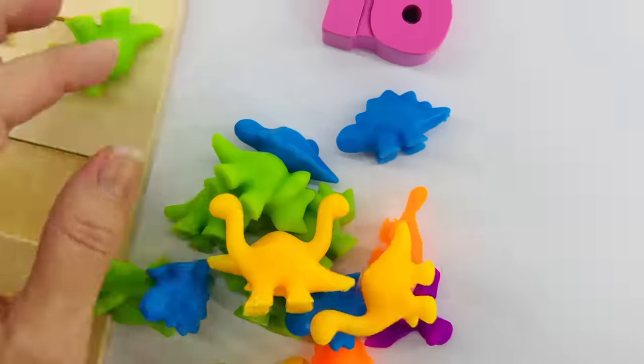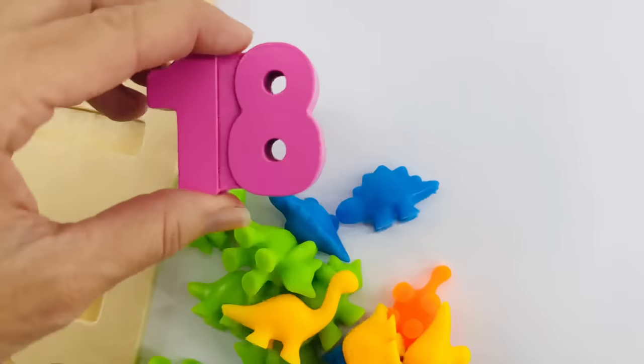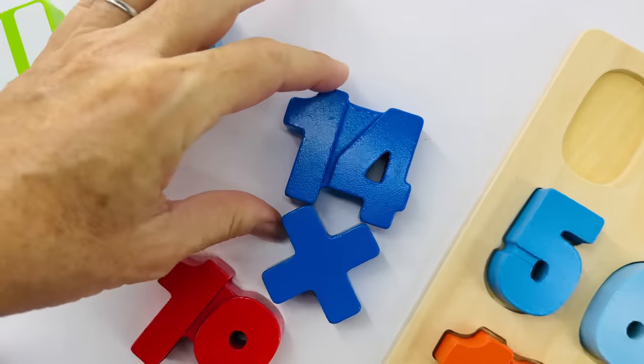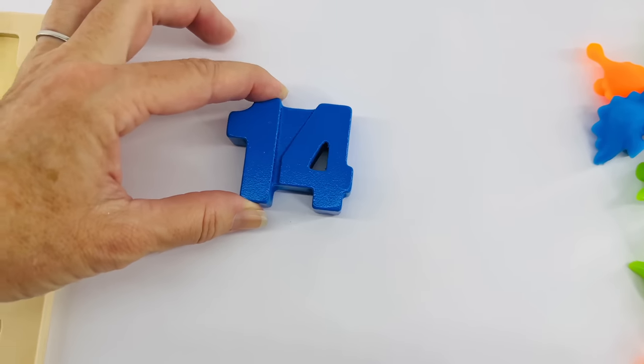1, 2, 3, 4, 5, 6, 7, 8, 9, 10, 11, 12, 13, 14, 15, 16, 17, 18. Look at all of those dinosaurs. That equals 18. Let's put number 18 here. We only have a few numbers left. Why don't we do this one? It's blue. That's the number 14.